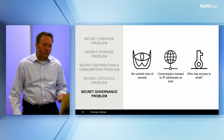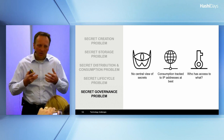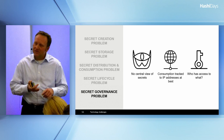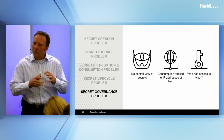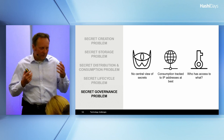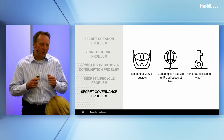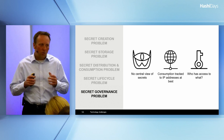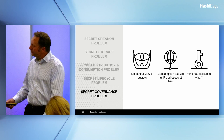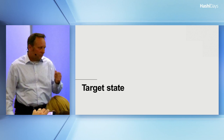So finally, the secret governance problem. We've talked about all these vaults everywhere, and security, how will they know what's accessed, who's accessing what, and where secrets are? Very difficult when it's stored in many, many places across all of the hybrid clouds. And they've all got different access logs. Very difficult for them to piece together and get a good set of security intelligence about what data is being accessed. So let's get into some more interesting things, the target state.